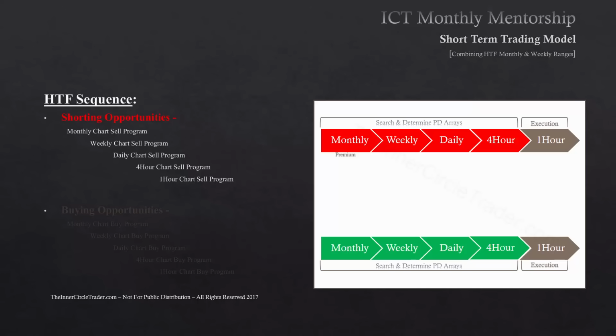And also, if we're looking for a move, in this case a selling opportunity, and we're framing it off of a monthly PD array from a premium level, that means we're in basically an overbought condition. And we're going to be watching and expecting the price to move lower to trade down to a weekly discount.